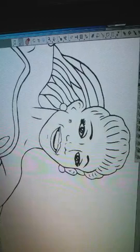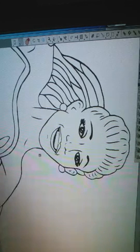So here's an up-close of the face I drew. I worked on this line work last night. I was actually up to 1 a.m. doing this line work for today. So dedicated!